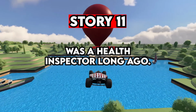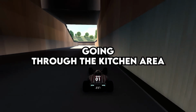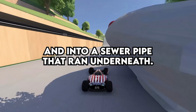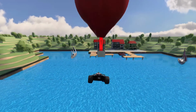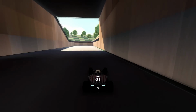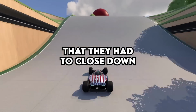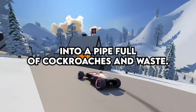Story 11. Was a health inspector long ago. Was at a Golden Corral going through the kitchen area. As I was squatting down to check a dishwasher, my foot broke through the tile floor and into a sewer pipe that ran underneath. Cockroaches come boiling out of the hole. Turns out the entire floor was rotten from a water leak in the sewer pipe. Best and worst part? The general manager tried to fight me when I told them that they had to close down until they fixed the open hole into a pipe full of cockroaches and waste.